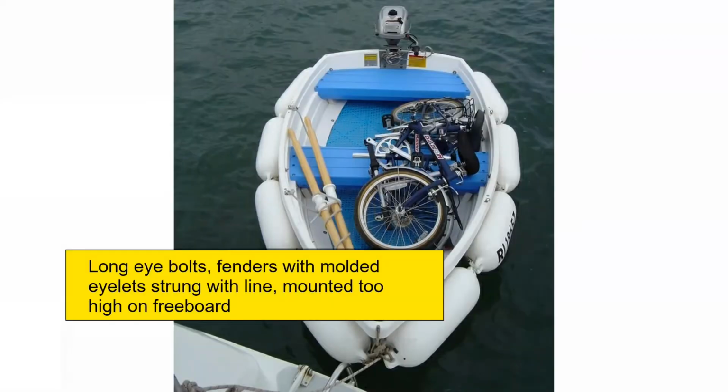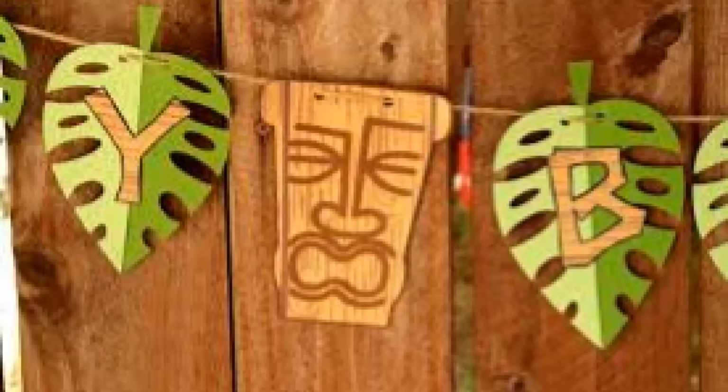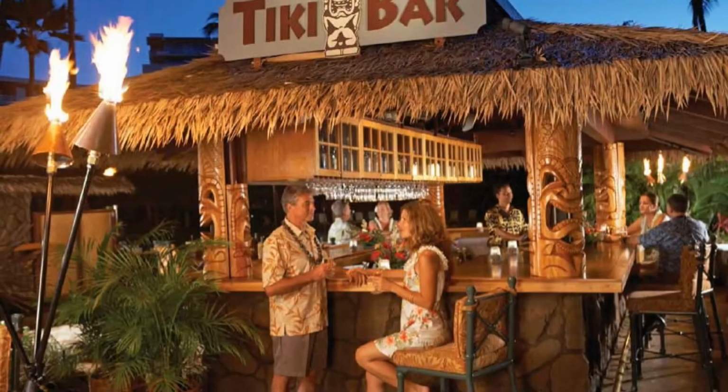Before I get into this deeper, let me explain that my idea is not a new idea. I found one guy that tried this and posted pictures of his effort. As you can see on this small picture, he used fenders with eyelets, and he was not able to secure them well to the dinghy because he used long eye bolts that reached out to the fender's center line. They were also mounted too high on the freeboard, so they probably just floated rather than provide any real active buoyancy. He even said it didn't work well. He also used line. What he ended up with was more or less a streamer of fenders, like so many strung-up decorations on a tiki bar.